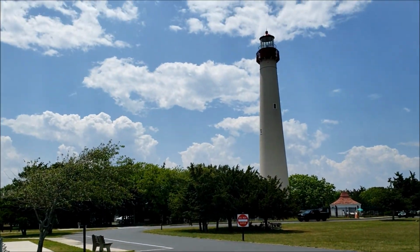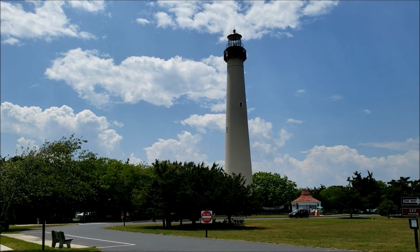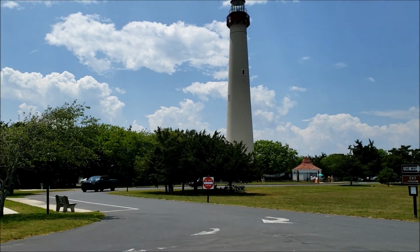So you'll be able to see a lighthouse, a concrete ship, an old World War II bunker, a Second World War II lookout. So come on along with us and let's check them out. Let's go. All right, first off, we are here at Cape May Lighthouse. And I'm gonna have Rhonda read off a little thing I have printed off.